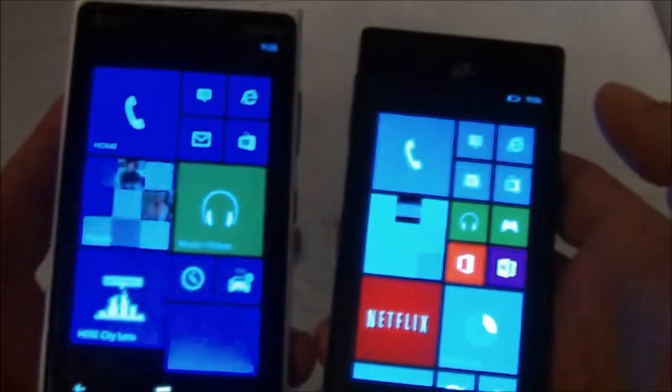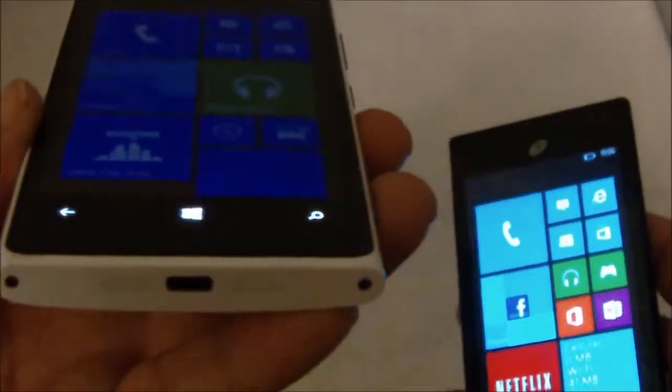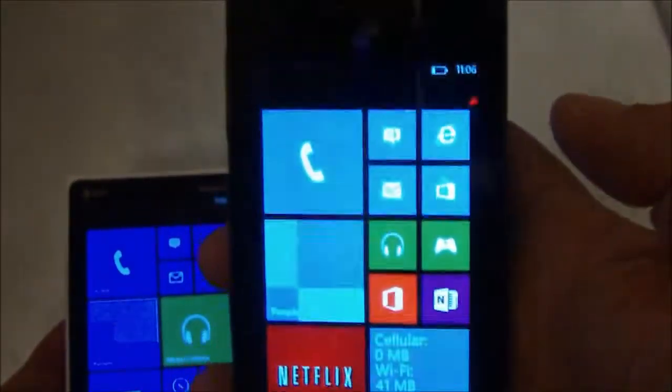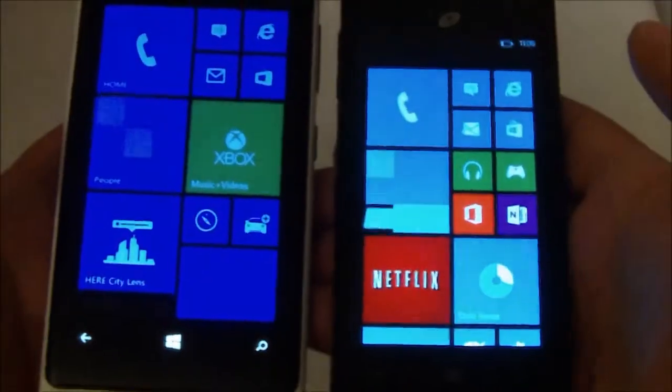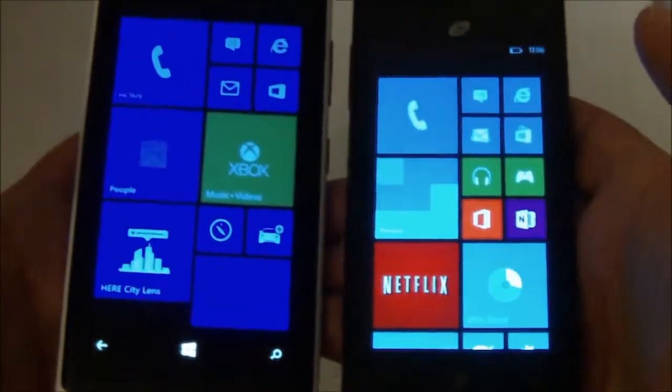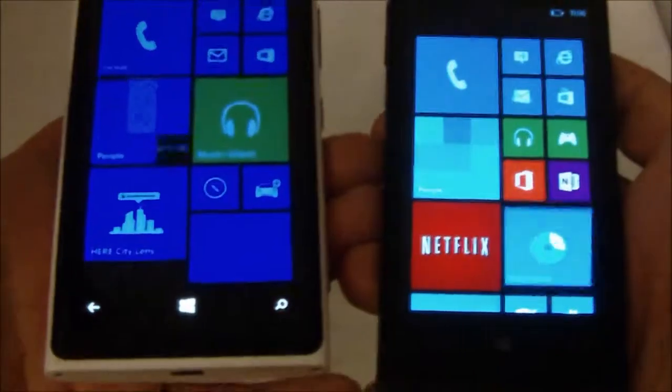Okay, today we are taking a look at two Windows 8 devices that you can use on Straight Talk, namely the Nokia 920 and the Huawei W1. Both of these phones are Windows 8 devices, and both can be used with Straight Talk GSM calling area, so AT&T or T-Mobile. If you have that in your area, you can use either of these phones.